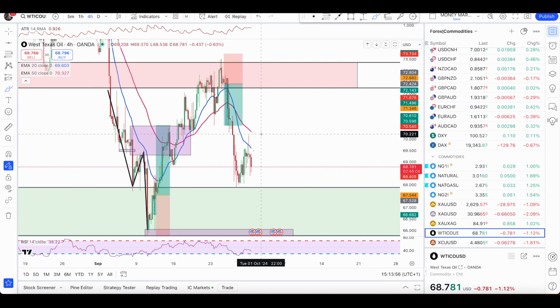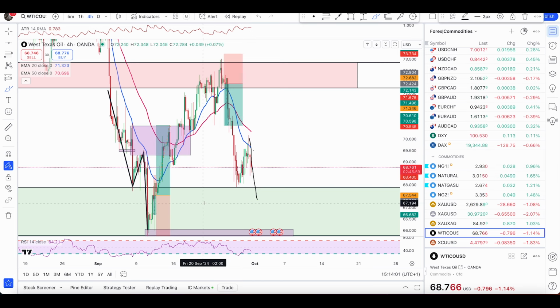But for now, we are bearish. I'm only looking at bearish trades. Looking at this nice 382 candle, price is likely going to push down to this zone.